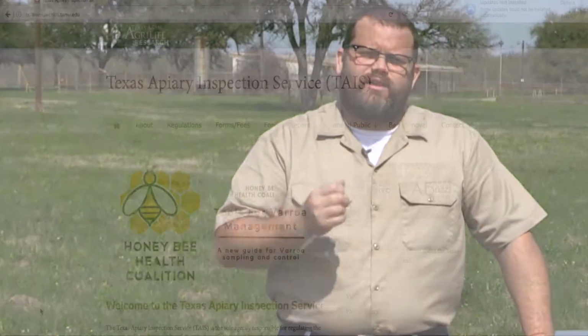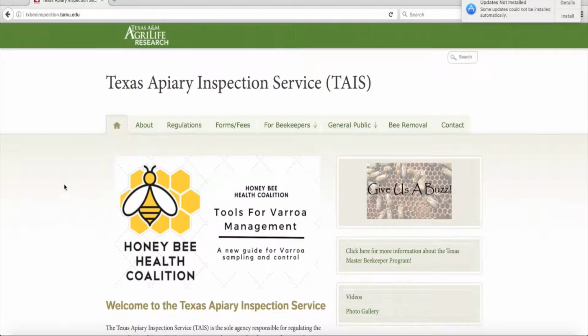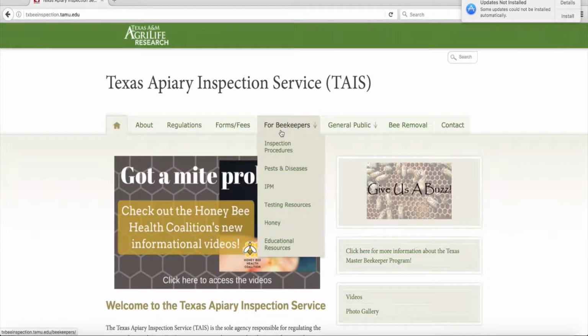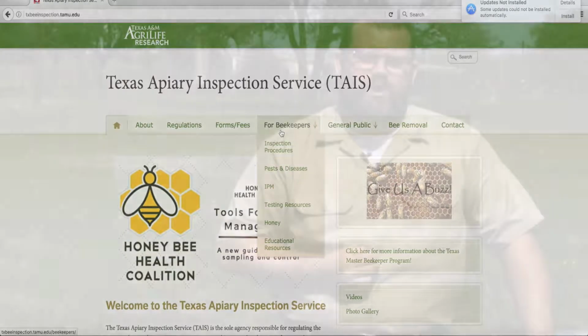Here are some resources that you can use to find out more about beekeeping. Texas Apiary Inspection Service, our website, has a number of links and resources that you can use. We also do recommend the e-extension Honeybee Health page. It is a cooperative extension, the nationwide network of extension agents that deal with honeybees. It's their clearinghouse for information.